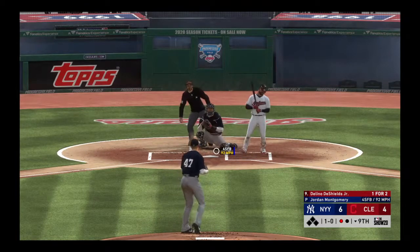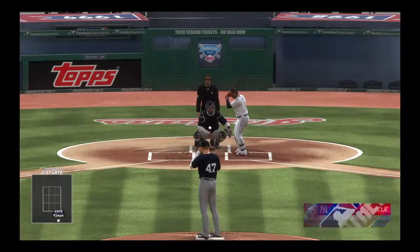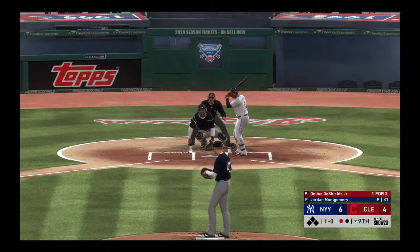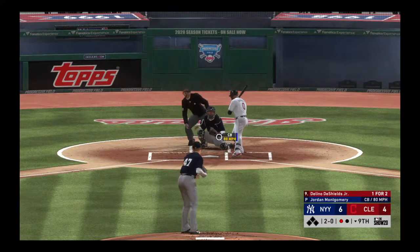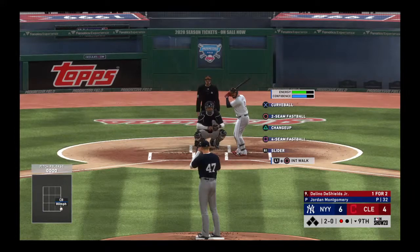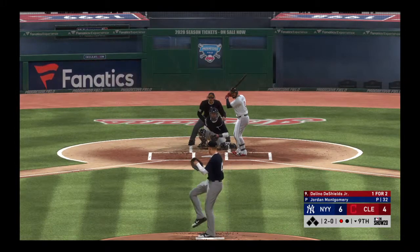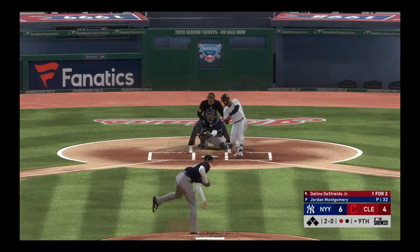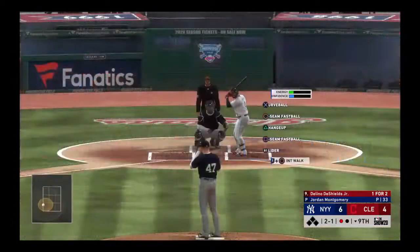And this one's not close. It's in the dirt for ball 1. 1 out, nobody on. Now 2-0. A fastball here, and this is softly hit and fouled off to the left.